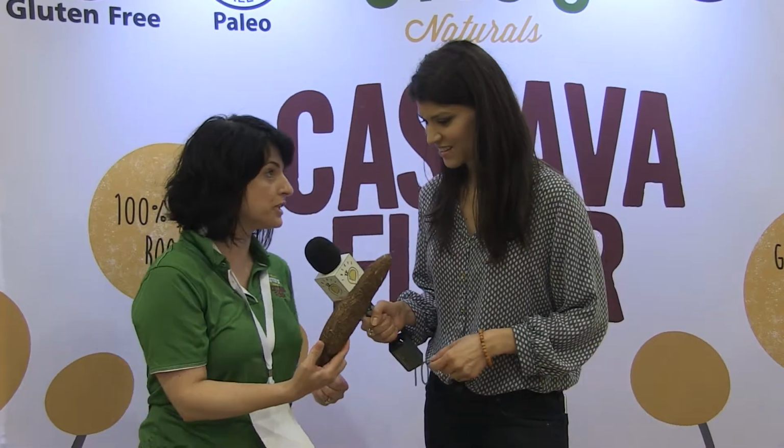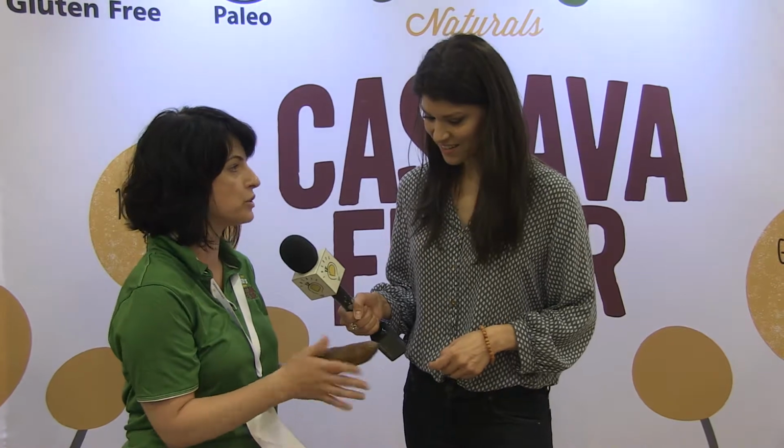So Otto's cassava flour is made from 100% Yuca root. It's otherwise known as cassava, it just depends on what country you're standing in. You can see it right there on the table. I'll grab one. You might have seen this in your grocery store. It's a tuberous root vegetable, so there's no grains at all. A lot of gluten-free products are made from gluten-free grains, and this is completely different. It's made from a vegetable.